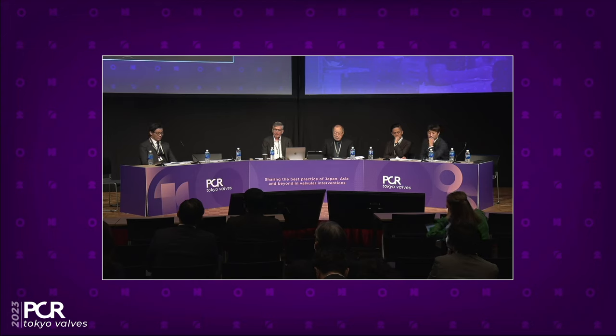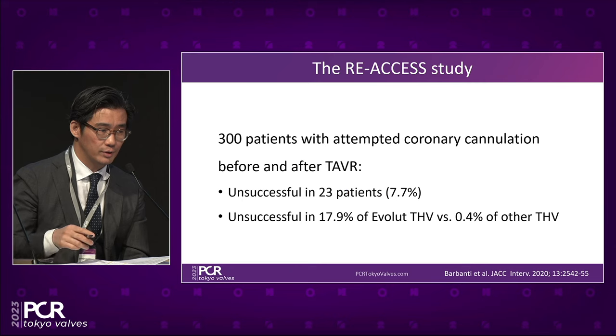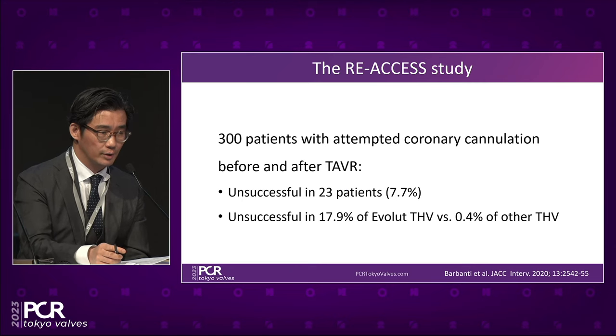And I think it was a little bit of an eye-opener for most of us to see the REACCESS study and what the outcome was. Maybe you can explain the study, Kentaro. Okay. So this one? Yeah. Okay, so this is the REACCESS study, which includes 300 patients with attempted coronary cannulation before and after TAVI.